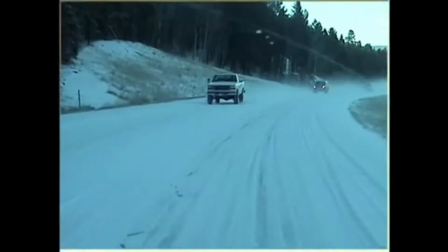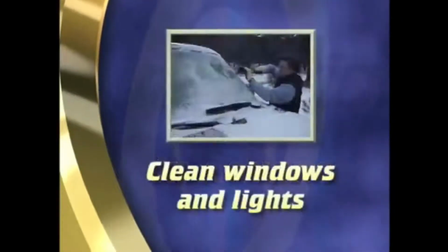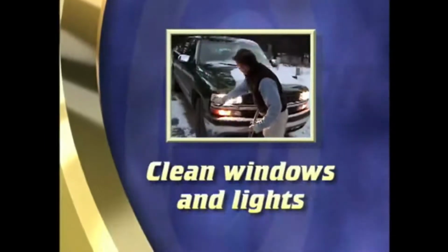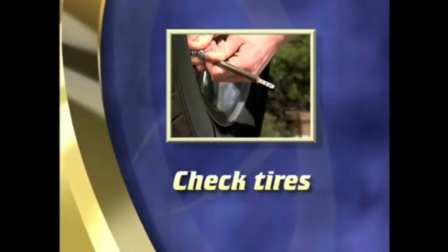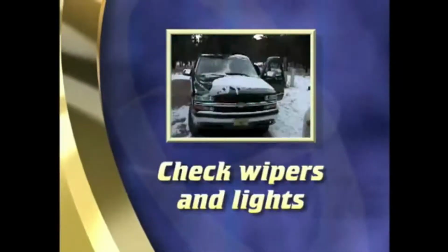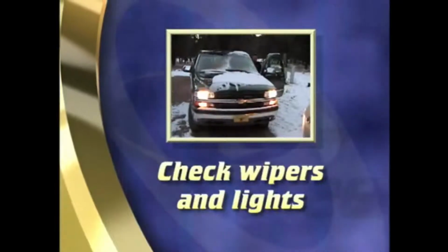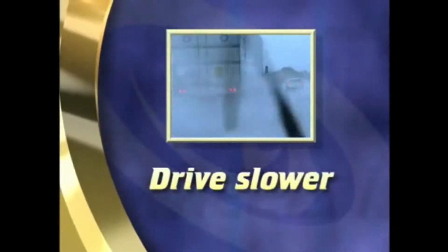Whether you're driving in snow or rain, the American Automobile Association gives 7 tips for safer driving. 1. Prepare in advance. Clean your windows and lights. Check the tread and pressure of your tires. Check your windshield wipers, headlights, and other equipment to make sure they're in good working order. 2. Be extra careful. Drive slower and allow extra space between your car and others.